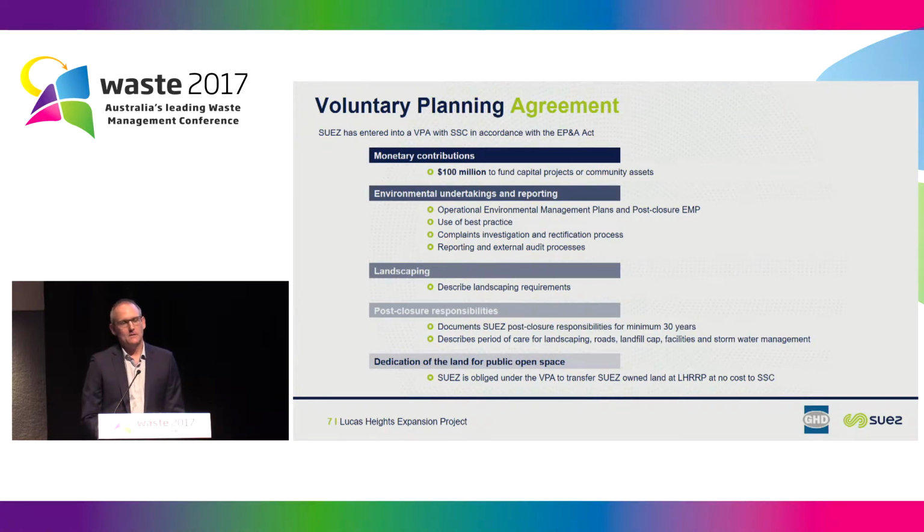The voluntary planning agreement: many development applications involve voluntary planning agreements. I think this one's pretty unique, and it was entered into with Sutherland Shire Council. It involved a monetary contribution of $100 million over 15 years to Sutherland Shire Council for investment in community infrastructure, predominantly in the local area, but also throughout the Shire. A number of other environmental undertakings were committed to, particularly around use of best practice. I think what's probably a unique complaints review and management process, where we are speaking with and informing council of the things that are going on. And there's ongoing reporting and auditing requirements that we have committed to.